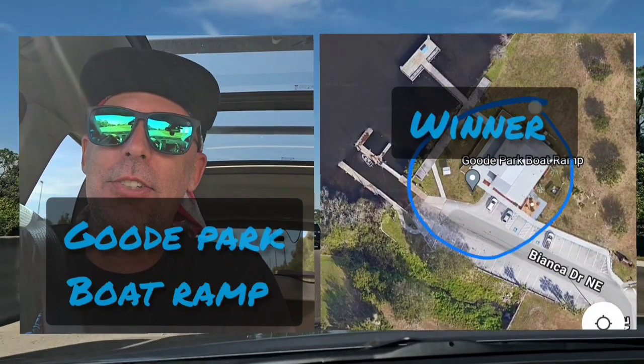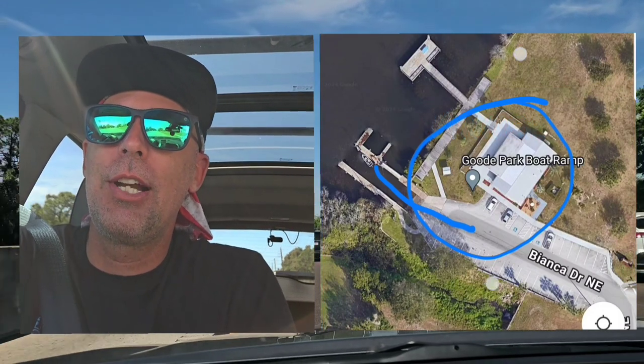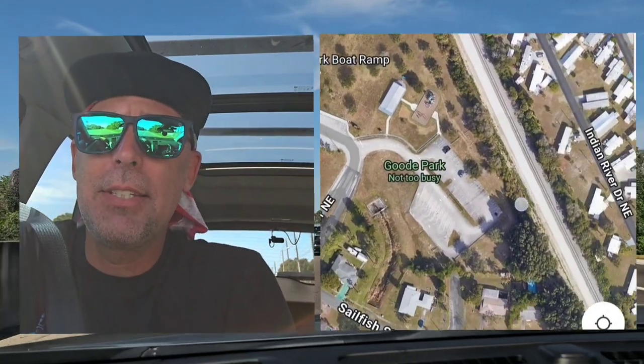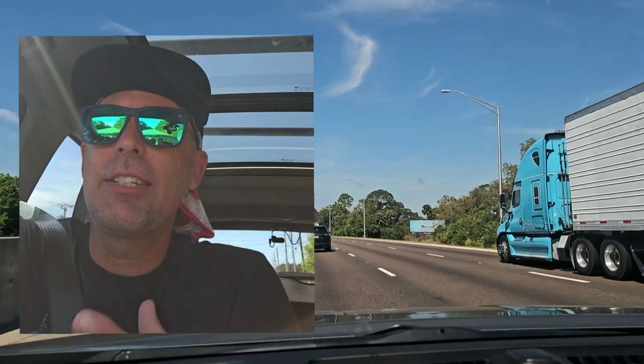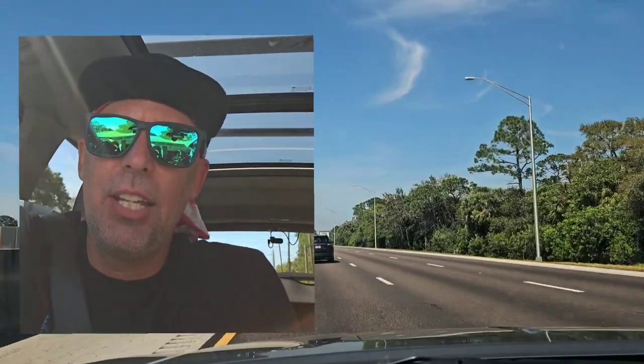The second spot, Goode Park, will probably be the place that I go to. It's just across the street, it has a pretty good size parking lot for trailers and cars and all that. Has a decent ramp for you to launch your kayak, and it's not that far from getting to all parts of the Turkey Creek or even the Indian River.